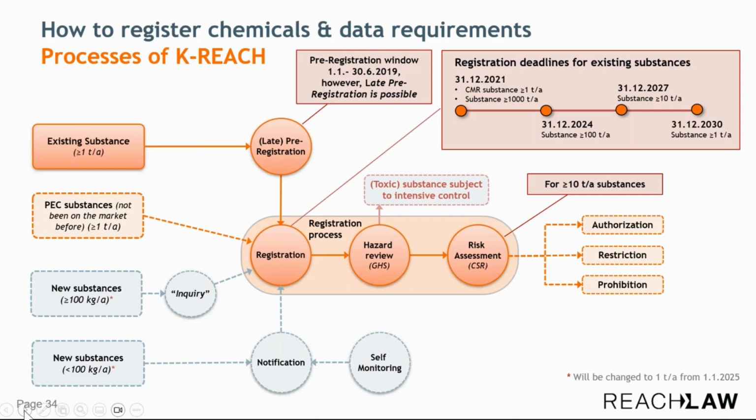Until this year, new substances had to be registered before manufacturing or importing more than 100 kilograms per year. However, beginning next year, the threshold will change to 1 ton or more per year.